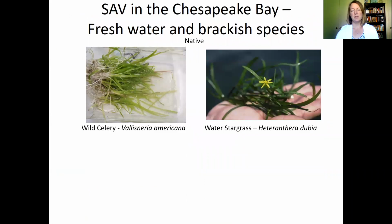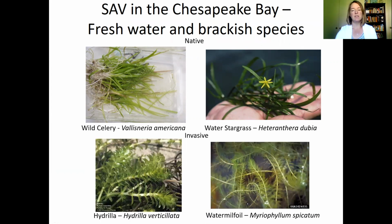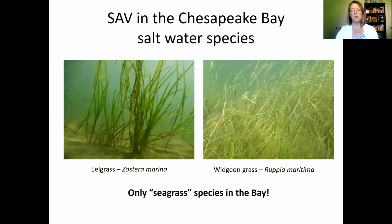So here are some examples of two of the native freshwater and brackish species we have. There's wild celery and then water stargrass, which produces these really pretty yellow flowers that actually stick up above the water surface. And we do have some invasives you may have heard of, hydrilla and water milfoil. And then our saltwater species are eelgrass and widgeon grass. And these are really the only seagrass species in the bay.